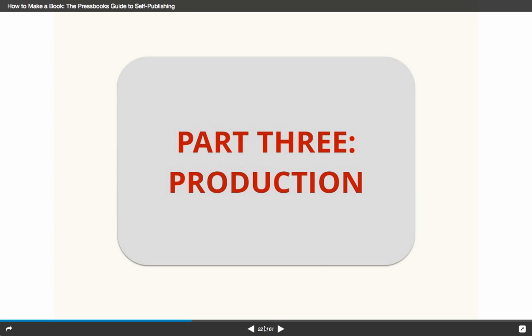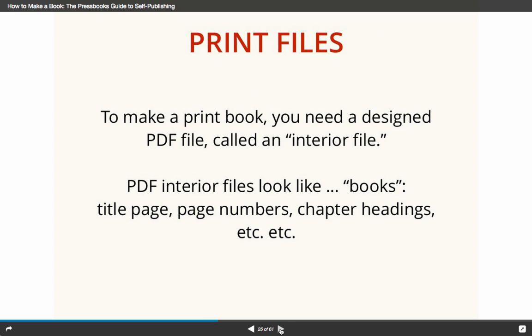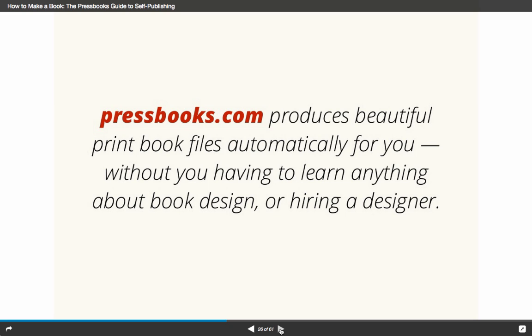The next step in creating your book is called production. You'll need to convert your book into 3 different types of files in order to distribute it in bookstores and print on demand. For print book publication, in venues like CreateSpace, Ingram Spark, and others, you'll need a PDF, or what's called an interior file. If you use Pressbooks, you can save hundreds to thousands formatting this file.